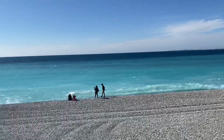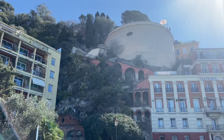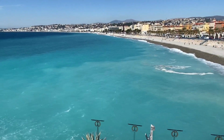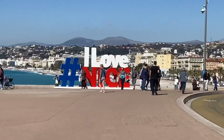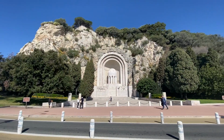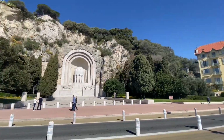Back on the Promenade des Anglais, it's another beautiful day overlooking the Côte d'Azur. Walking up the hill, you'll see an impressive view overlooking the bay. If you walk to the end of the Promenade des Anglais and you go around the headland, you come to the port area of Nice, where you can have a stroll along the harbour side and have a look at the yachts. There's an impressive war memorial carved into the rock face as you walk into the port area.